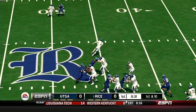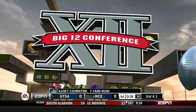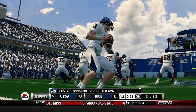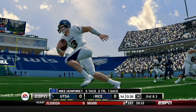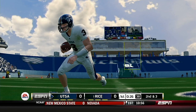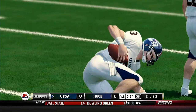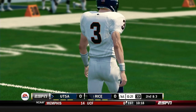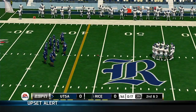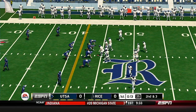Scrambling around. Quarterback's going to run it, and he's got room to work. Well, they didn't pick up the first down, but he saw that no one was open, so he made the right decision to tuck it and run. Second down, and they're going to need about 3 yards to pick up the first down.